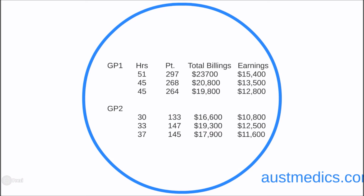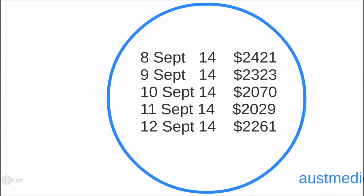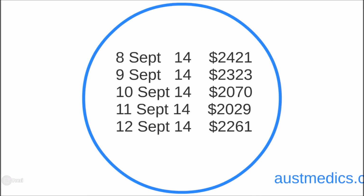The next one is another UK GP. These are his total billings, and clearly he's hitting the sort of $2,500 a day of total billings, which equates to, depending on his percentage, but at 65%, for example, he'd be taking home between $1,300 and $1,500 a day. So that gives you a flavour of real life billings.